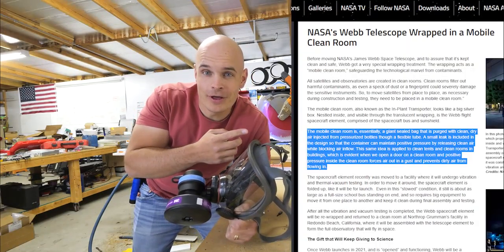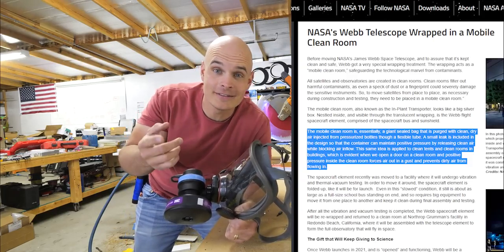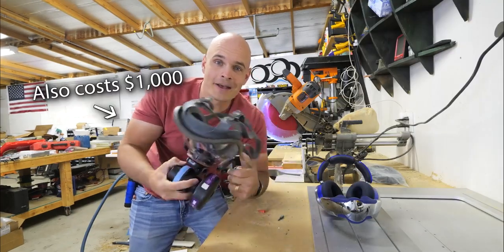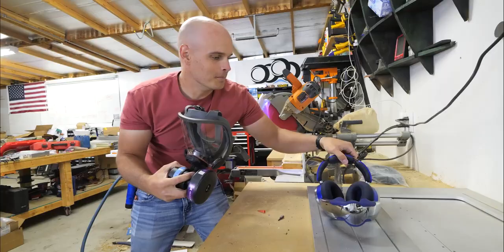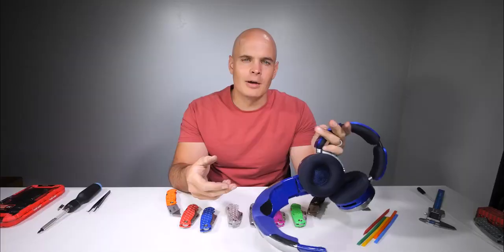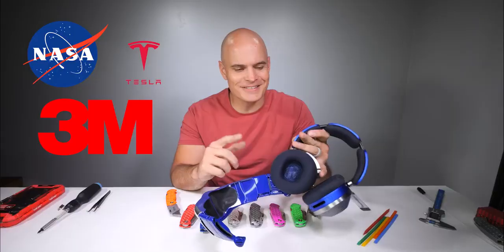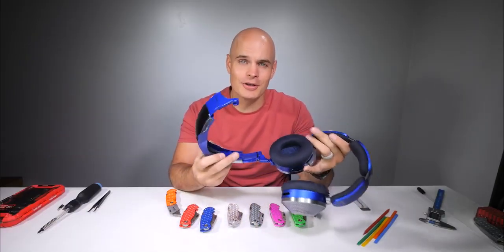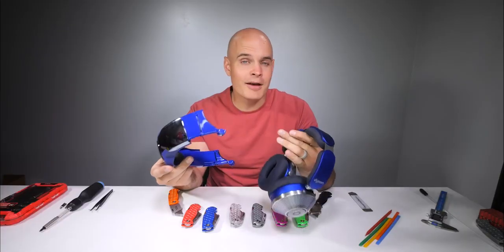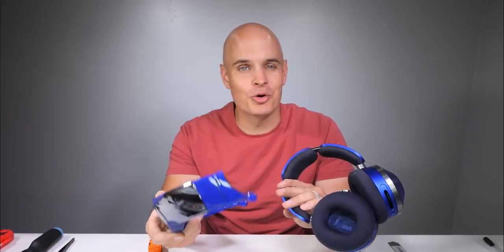NASA realized this while building the Hubble and James Webb telescopes. As long as overpressure is present, an airtight seam is not required for a purified environment. Obviously, this is an industrial mask for industrial situations, but on a consumer level, I hate to say it, but Dyson might be onto something. However, just because NASA, Tesla, and 3M all use overpressure filtration does not mean these Dyson headphones are any good or are on par with NASA quality. What we have learned, however, is that while air filtration is important, air pressure is more importanter.